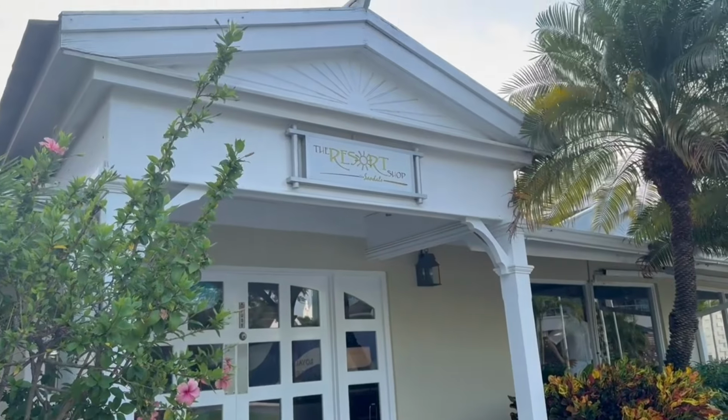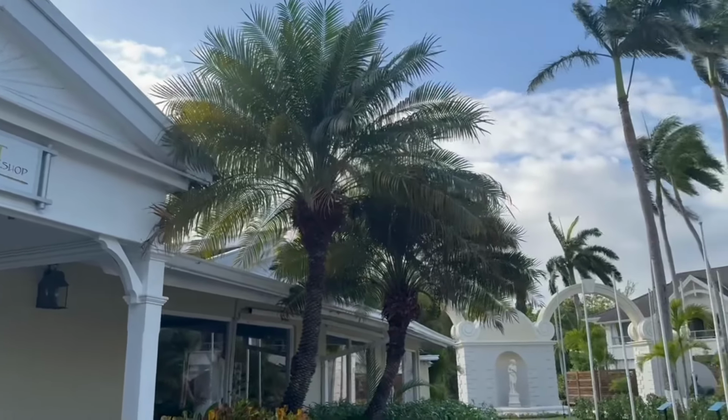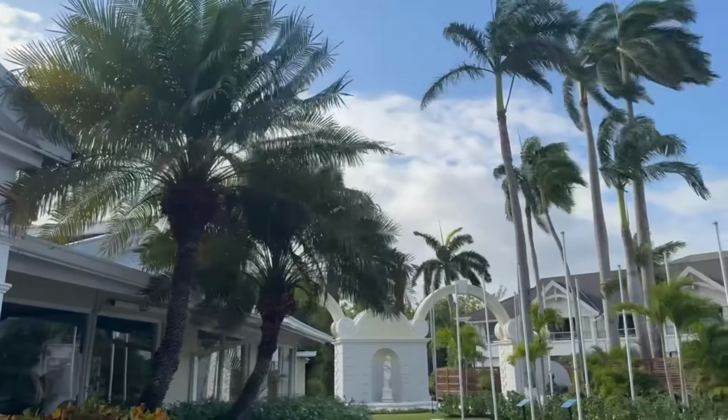Right in the little cul-de-sac is a resort shop. You can get your Sandals gear and or any toiletries that you may have forgotten.